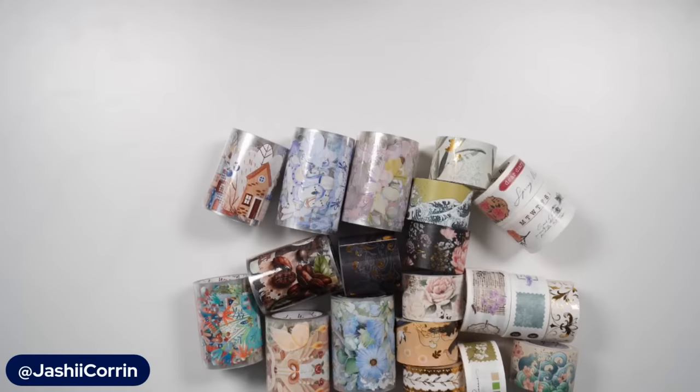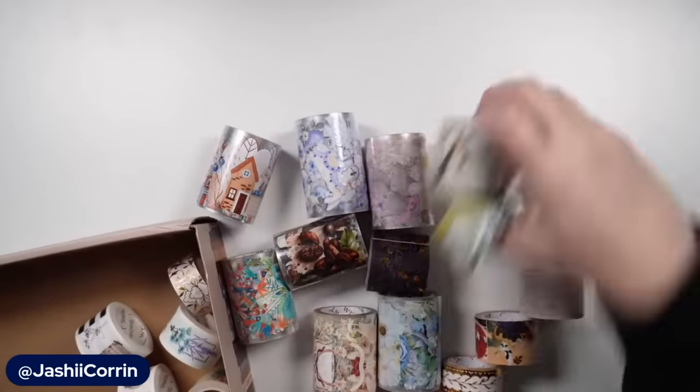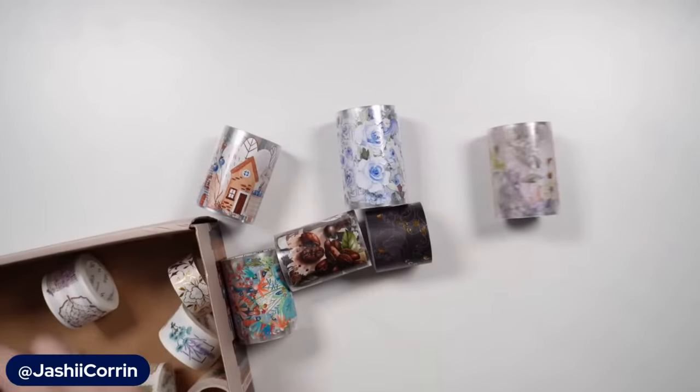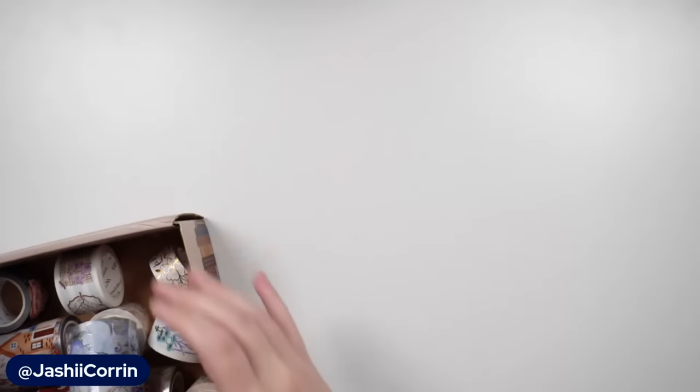I need to find something to put these washi tapes in, though. Crickets. We're gonna just steal the sub box. We're gonna put it in the sub box. There we go. We'll just put these all nice and gently. She lied, it's not so gentle, but into this box. There we go. So that we can get on to the next part of our hauling. Yay!